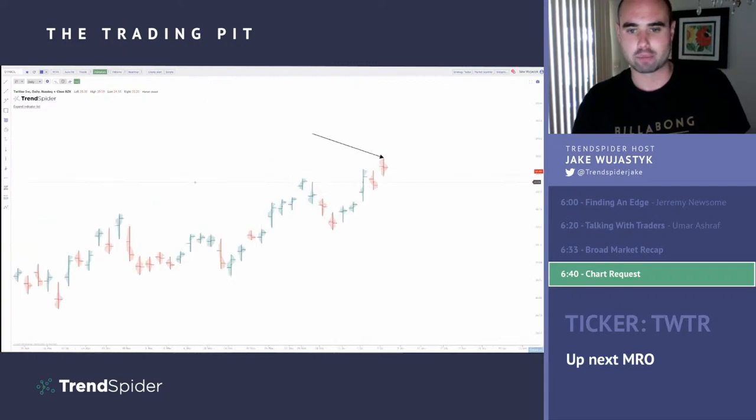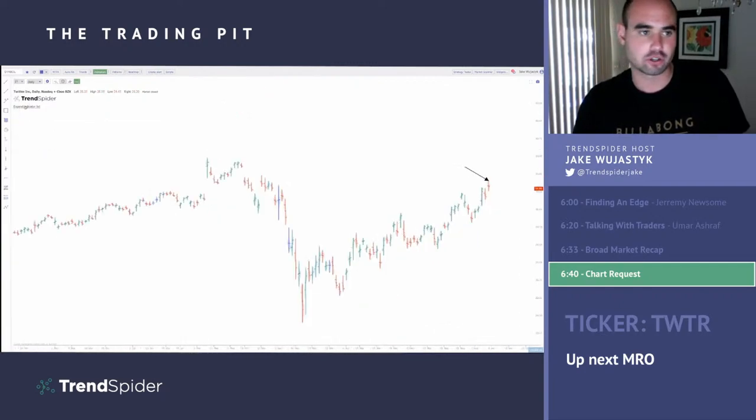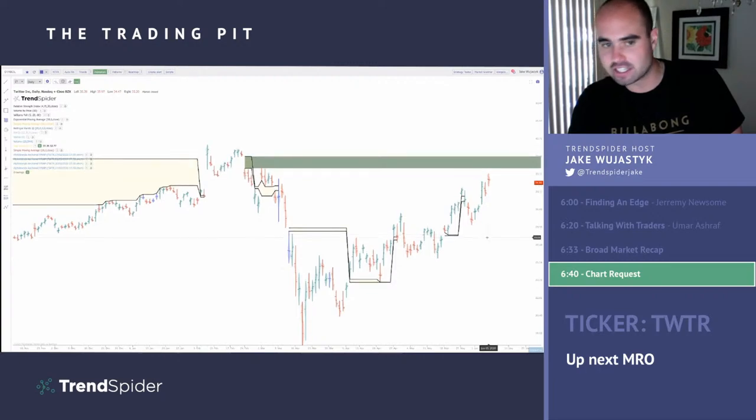But overall, we do have a gap above still to fill. If we turn on the gap snake here, you can see that highlighting this right here shows that we actually have not filled that gap yet. So that is something to keep in mind. And there's really not a ton of big gaps below. You can see the gap snake did capture this.